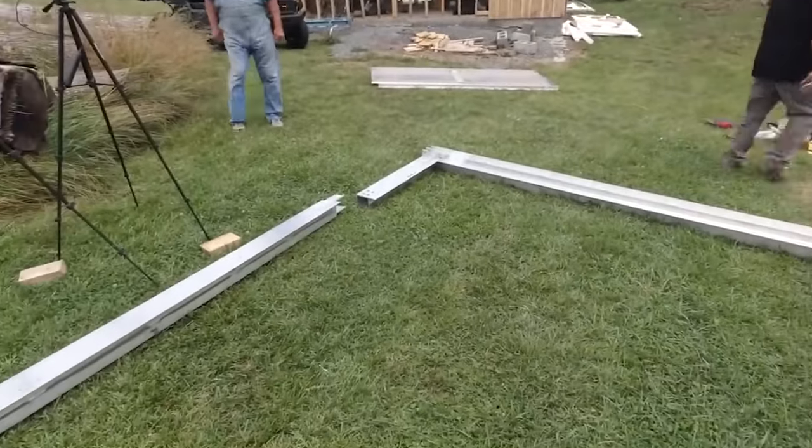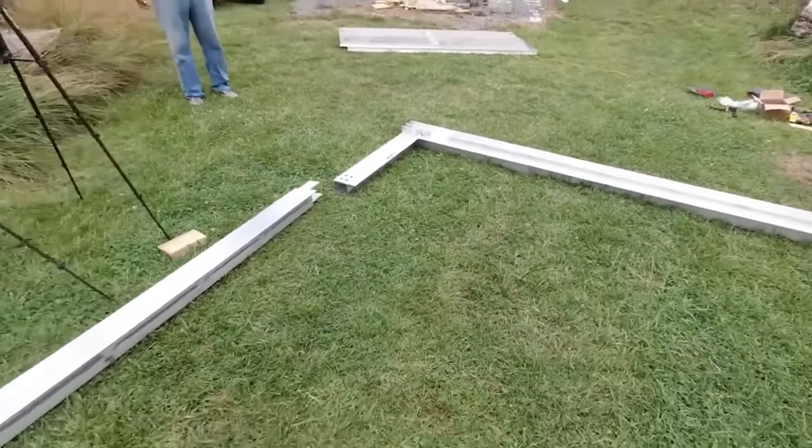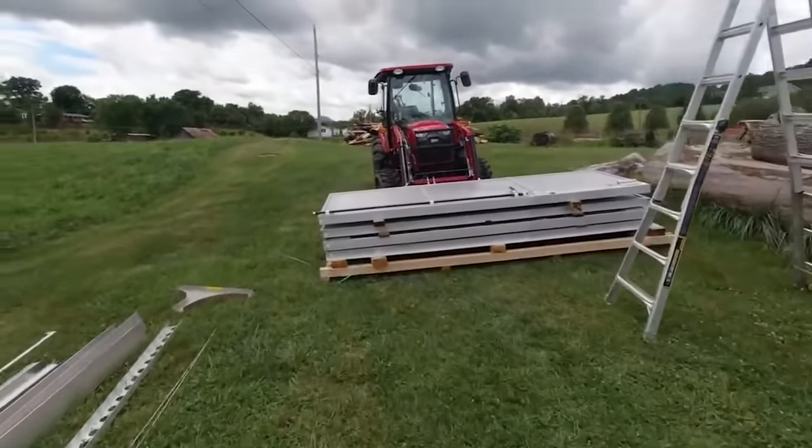Alright, so we got the frame laid out here on the ground, and we're getting ready to bolt that together and stand it up, then move on to the doors. Got the doors right there on the tractor waiting on us.